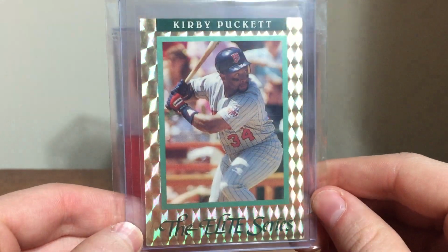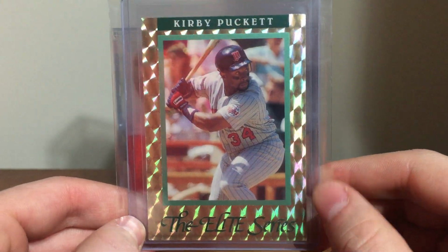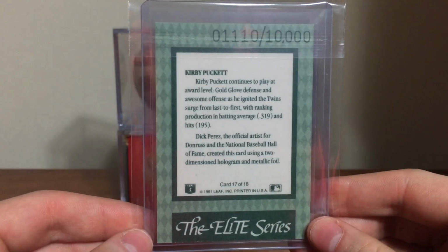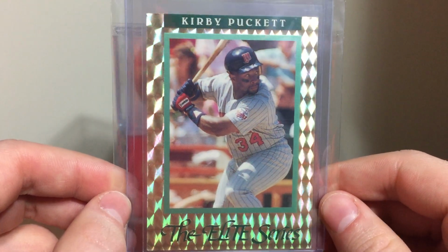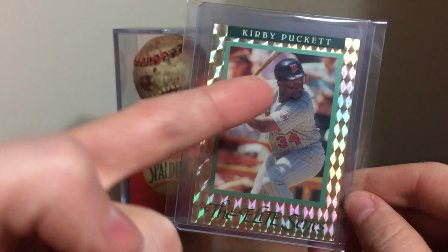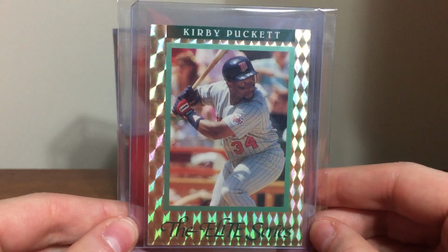But if you don't know about these cards, I believe these were the first Elite Series that they came out with. I could be wrong. But they're numbered to 10,000, which at the time was absolutely ungodly hard to get. But my dad literally had 2 boxes. I pulled this Puckett out of one and a Griffey out of the other. And I know that Griffey's in a good home.